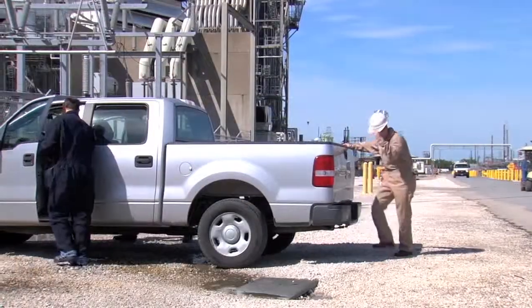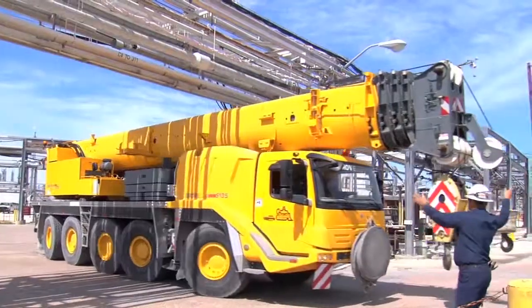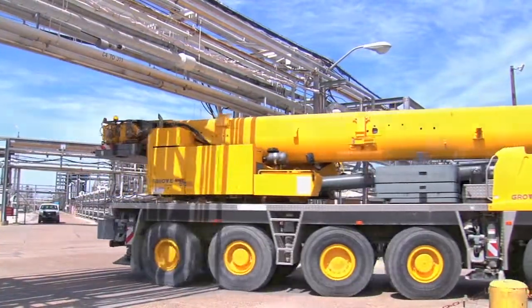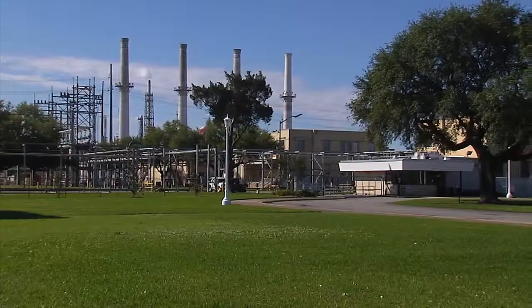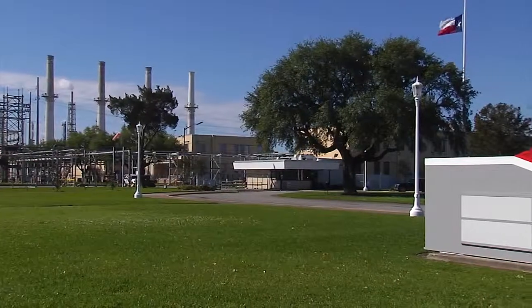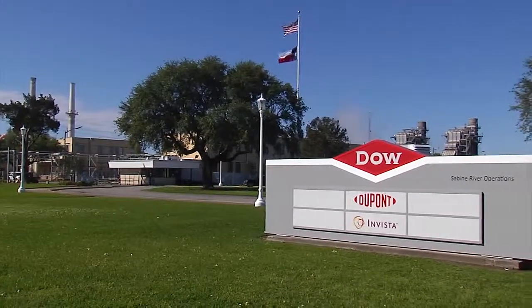Your health, your safety, and that of our staff is of primary concern to us. Your cooperation toward promoting a safe work environment is both encouraged and appreciated. We thank you for coming, and we hope you will enjoy your time here. Please help us honor Sabine Riverworks' commitment to keeping you safe.